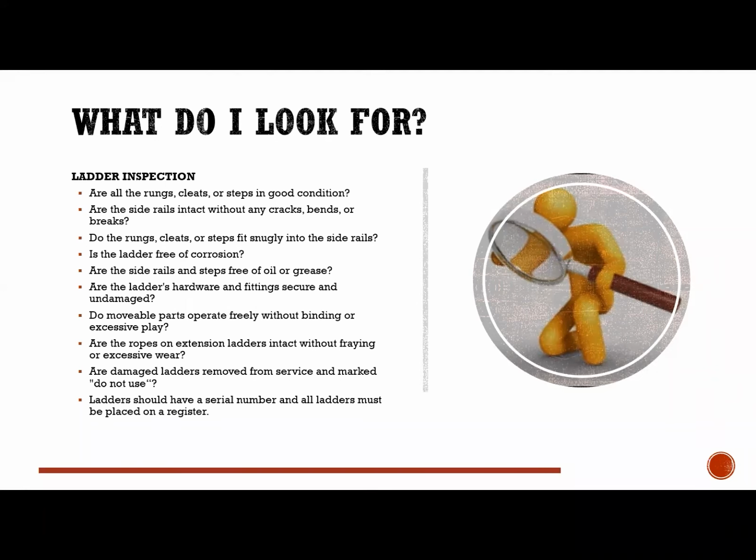Remember, because you are accessing a high area with a ladder, there is a very big possibility that you could fall if the ladder is not safe. And a fall from height is definitely one of the highest rated causes of accidents. In fact, the leading cause of death on construction sites is falling from height. So please ensure that we take this seriously.